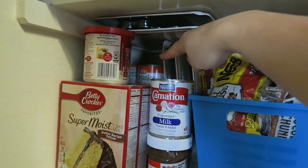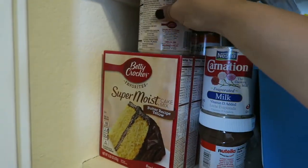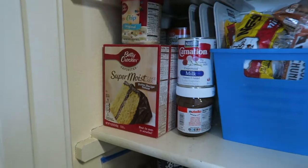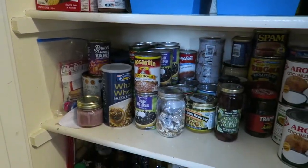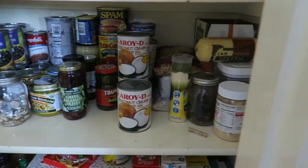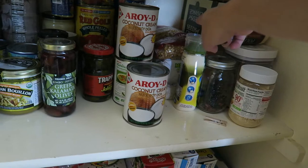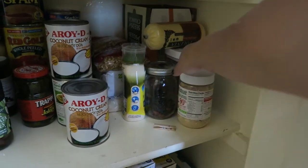And in this back section, it's all kinds of canned pumpkin. I have some box cake mix because I want to make an easy cake with my kids. This third shelf is just canned goods. Back here I have quick quinoa and brown rice packages that I can just microwave, and powdered peanut butter.